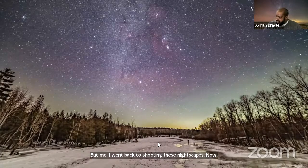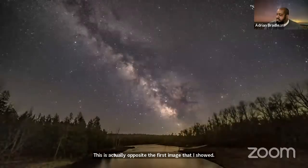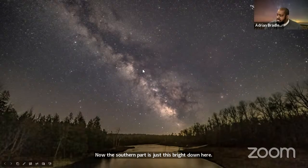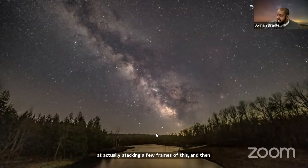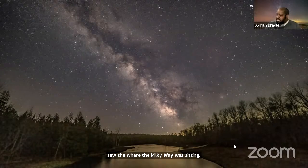Now here's the Isabel River in the winter. Again, this was actually opposite the first image that I showed. The reason people like to shoot the summer Milky Way is because it's the brightest part. Now, the southern part is just as bright down here through the ground. This is the northern part. This was my first attempt at stacking a few frames of this, processing it, and lining it up based on where I saw the Milky Way sitting over this river. And it didn't work out too bad.